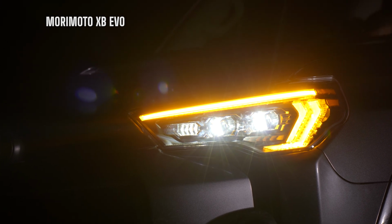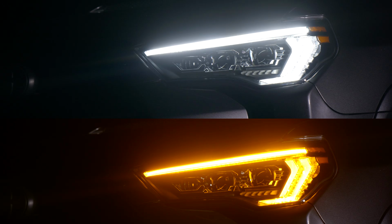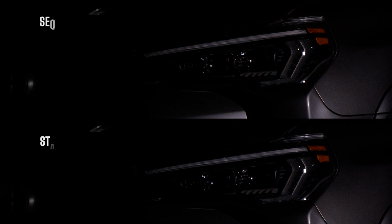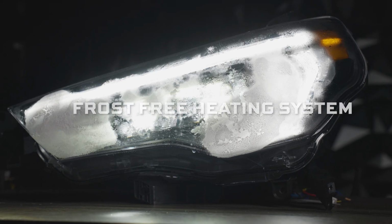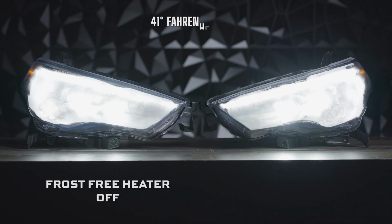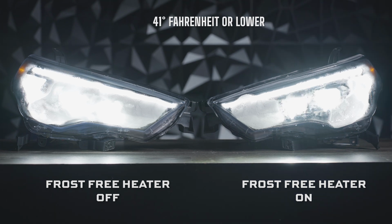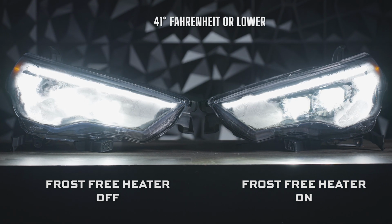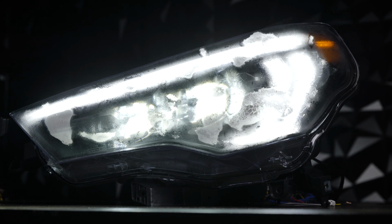On these headlights, they're pretty customizable. You can change the color from amber to white on the daytime running light, and you can also change how the turn signal functions. You can have a sequential turn signal or a standard fade-off effect turn signal like you see here. A unique feature of this headlight versus all of the other ones we just saw is that they have this heating element which essentially kicks on when it's 5 degrees Celsius or lower, so you're not going to have frost. If you're driving around up north in the winter and you're worried about your headlights not getting hot enough because they are an LED headlight, this is a very good feature.